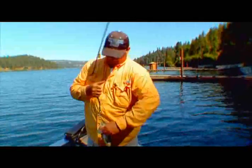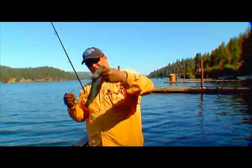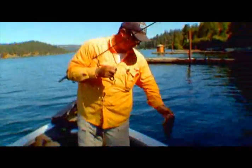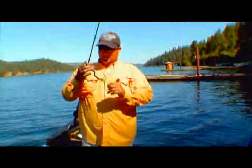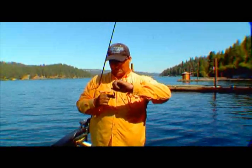Well, folks, welcome to the Angler's Experience. Today we're fishing for early fall largemouth bass like that guy right there. We're gonna get him a lot bigger than that, hopefully. Put him back over. We're gonna be doing several techniques. We're gonna be working deep water, and that's the key to today's story.